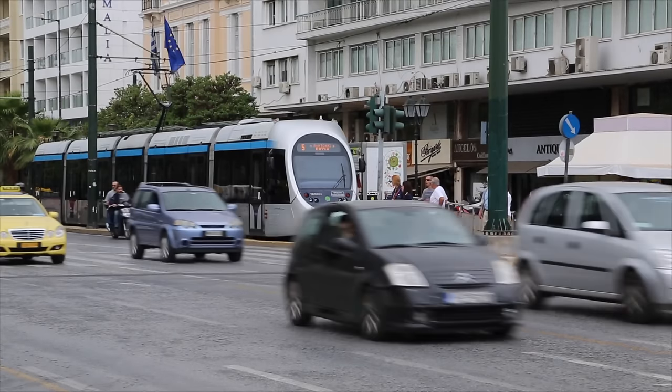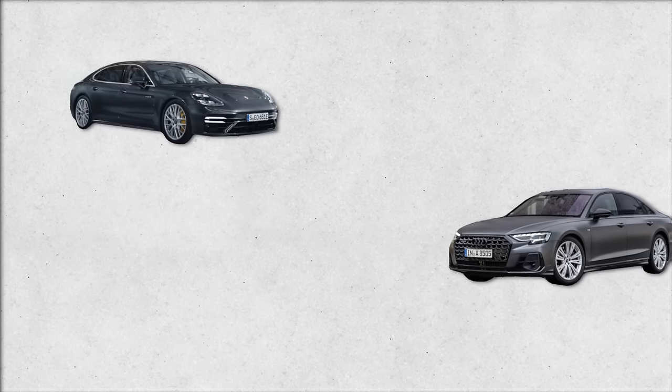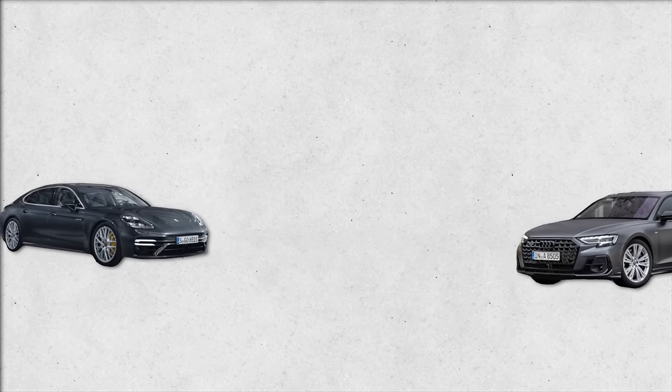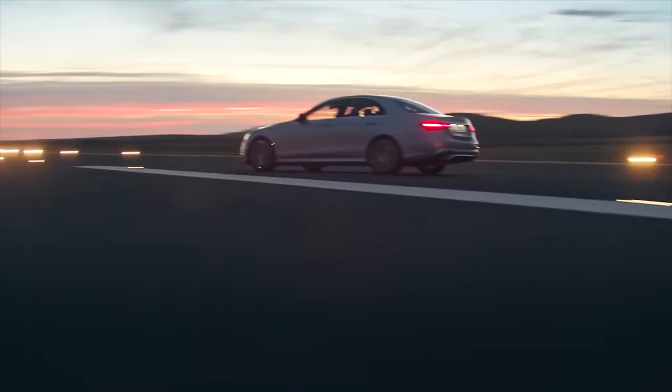But that doesn't mean that all German luxury cars are used for taxis. Just don't expect to see a BMW, Audi, or Porsche taxi on your next trip to Germany or Austria anytime soon. That's because the cost of insurance and maintenance of these cars is way higher than for a Mercedes-Benz. And most people would agree that Mercedes offers more reliable cars than many other brands.